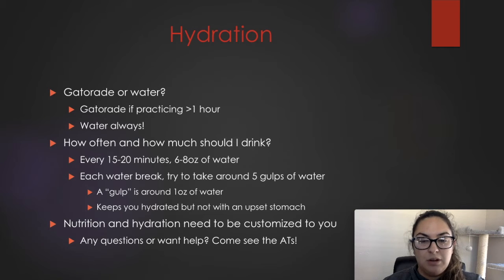The important thing is we don't want to be chugging half a bottle of water every time that we are on a water break either, because like I said, that can make our stomach upset and that can cause us to get sick or just feel really bogged down. It can start to affect our performance just by having us not physically feel well. And then last, I just want to touch on again, nutrition and hydration both really do need to be customized to you. So any questions or if you want any help with any of this, please come see us and we will definitely help you with that.